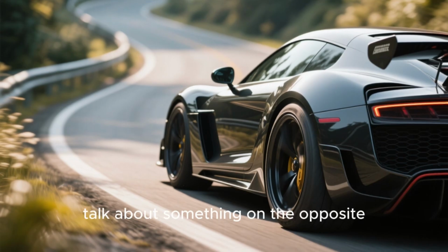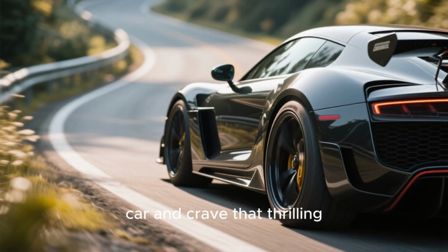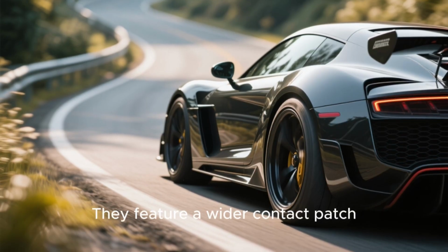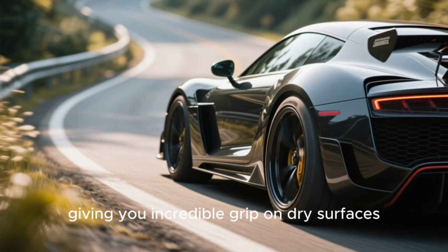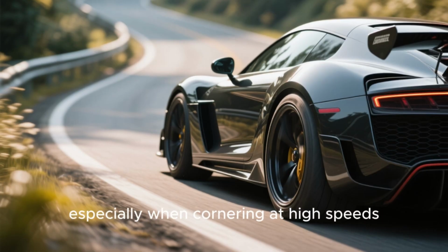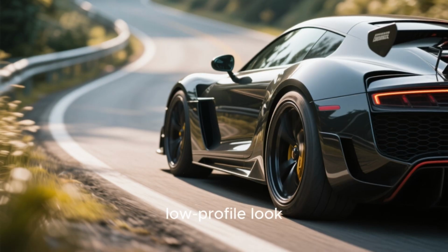Next up, let's talk about something on the opposite end of the spectrum. Sport tires. If you drive a high-performance car and crave that thrilling, connected-to-the-road feeling, listen up. Sport tires are all about maximizing performance. They feature a wider contact patch, which means more rubber touches the road, giving you incredible grip on dry surfaces. Their stiff sidewalls are engineered for superior handling and stability, especially when cornering at high speeds. You'll often see these paired with larger rims, giving the car a sleek, low-profile look.